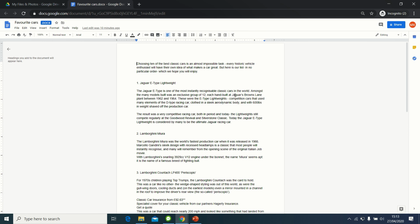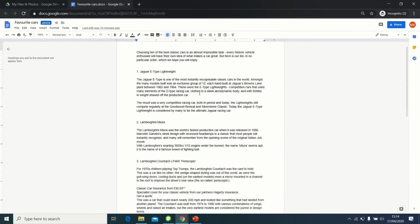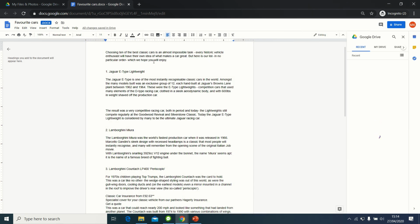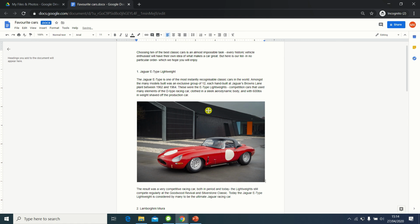You have our article here. It's looking a bit sad, not many images, so we're going to lighten the mood. We'll insert a Jag E-type image that we have. You can do it locally or you can do it from the drive, so everything from within the cloud. Let's just select the nice red E-type. Changes have been saved, so that's looking good.